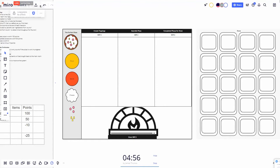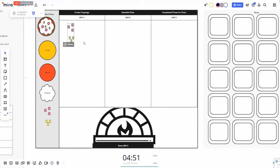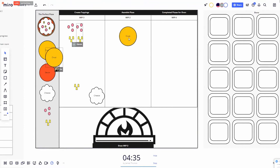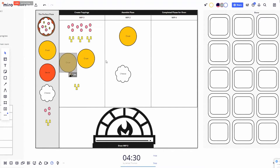We can only have three toppings at a time in this one, right? Or three pizzas with toppings. Create toppings. Create the crust. I need crust. Because I'm supposed to be a pull system, right? So I think I'm supposed to do that. Oh, I see. So I need sauce. Put the sauce, put the cheese. Cheese, come to the front.